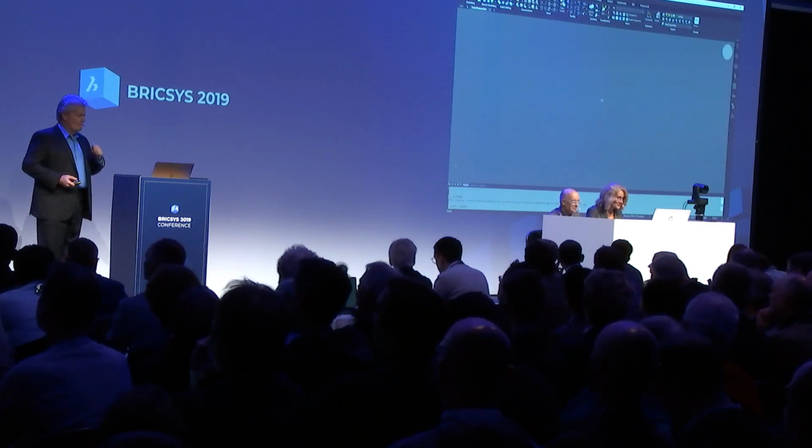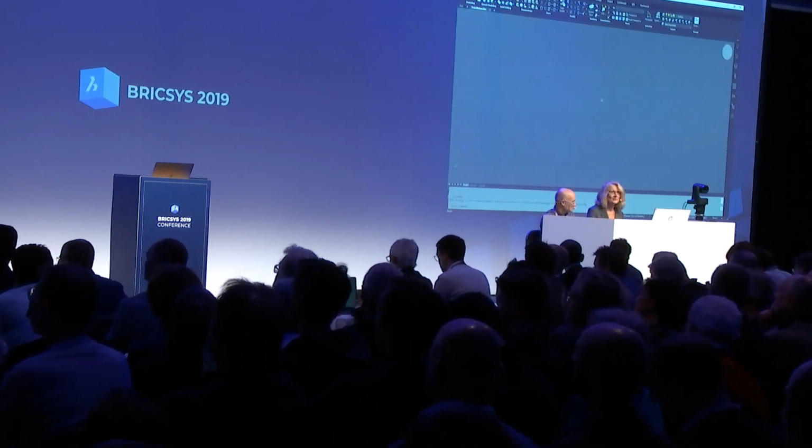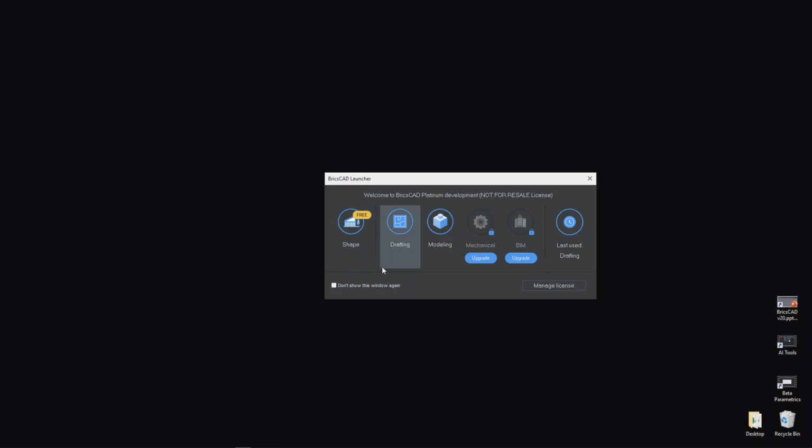Great, thanks, Robert. Yeah, we're really excited to share our new user interface with you. And I'm going to go ahead and start by actually launching BricsCAD V20. You can see that we've got our different product licenses there. So depending what license level you have, you'll see what access is available. And you can easily update or upgrade if you want to access a license that you don't currently have.